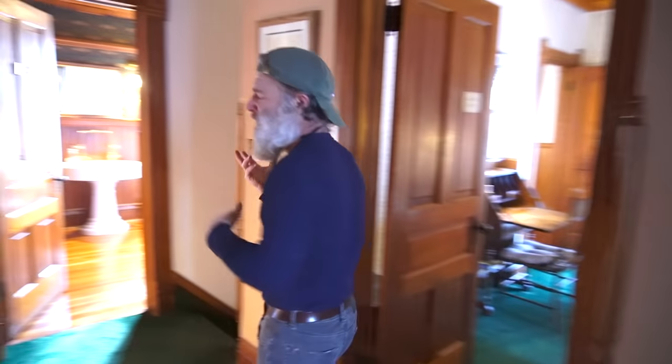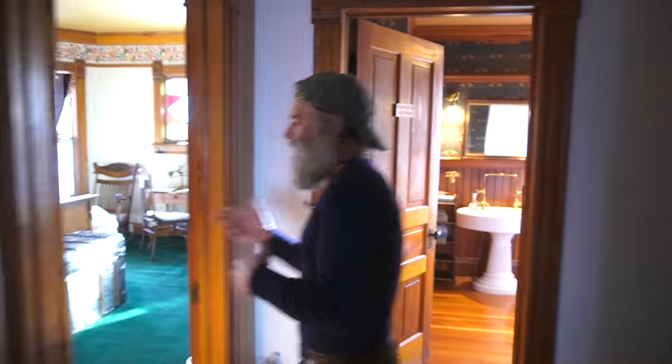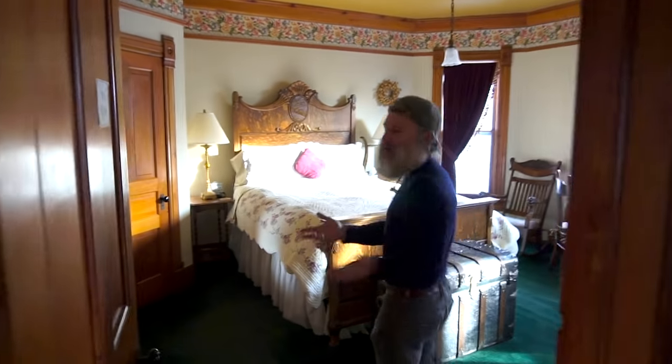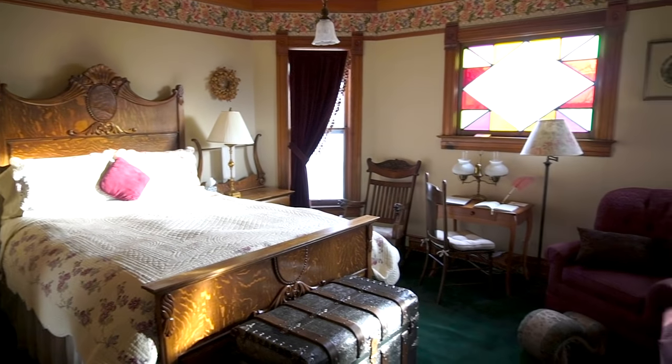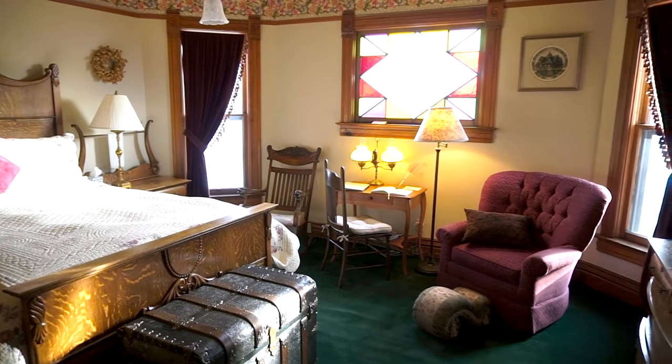And then you come back through around to the back hall, and this was going in to Mrs. Lehrkind's bedroom. Her bedroom was the only one with a stained glass window, and it sat over a lady's desk.